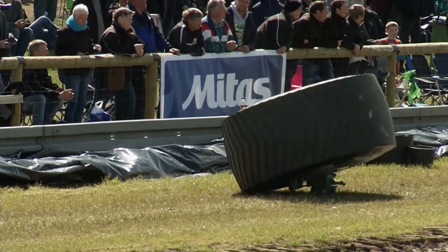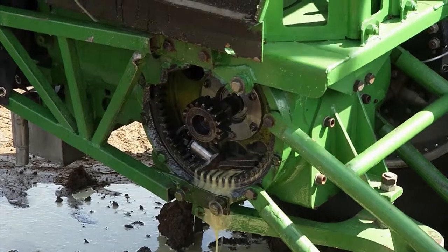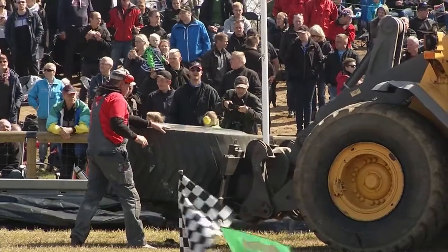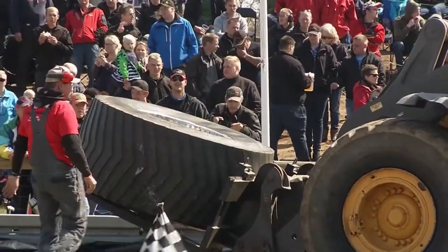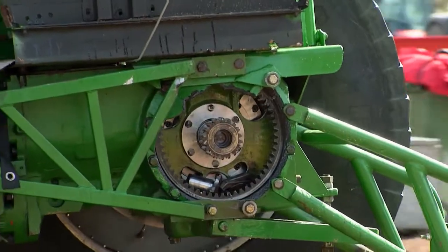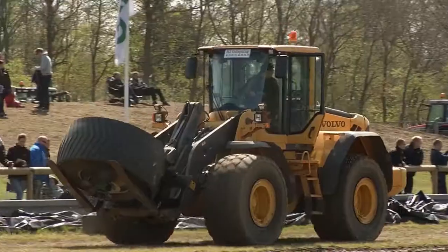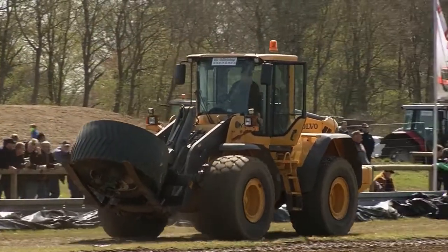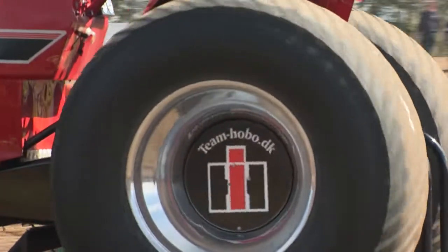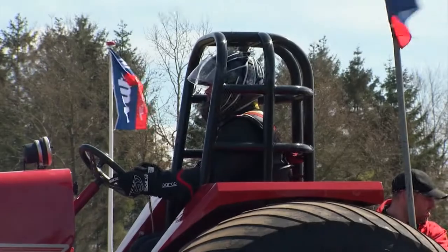As with all these tractors, you're always trying to get the maximum out of them as regards horsepower, what you can physically do with them, and of course what we try and do is make sure that the weight and everything that you have, you're able to put that power down onto the track. And sometimes the only way we find out is on the track, when we have reached the limit or gone past the limit. And you can see here, unfortunately, on the drive shaft on the John Deere, we've reached the limit. Next to the line, this is Hobo, Danish tractor driven by Henrik Iversen.